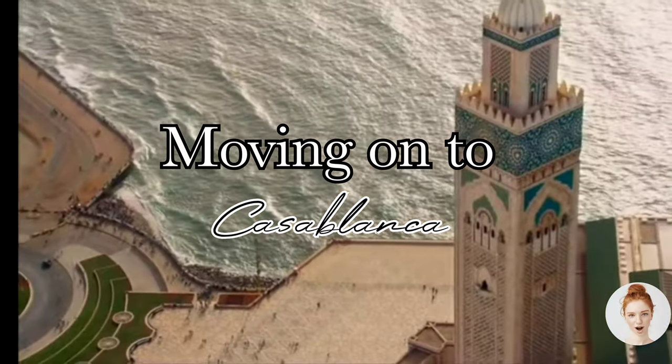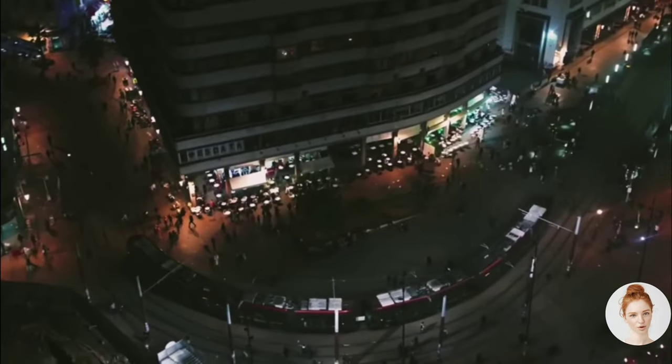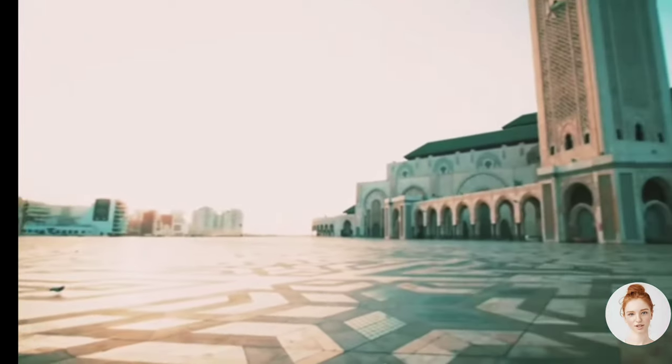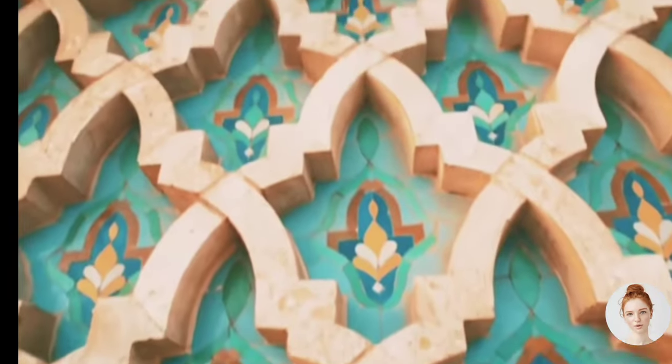Moving on to Casablanca, a bustling city with a vibrant nightlife and modern architecture. Don't miss the iconic Hassan II Mosque, one of the largest mosques in the world, with its stunning ocean views.